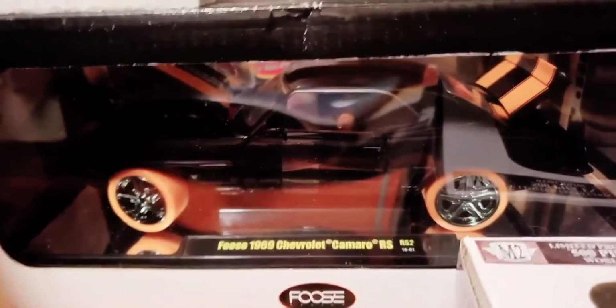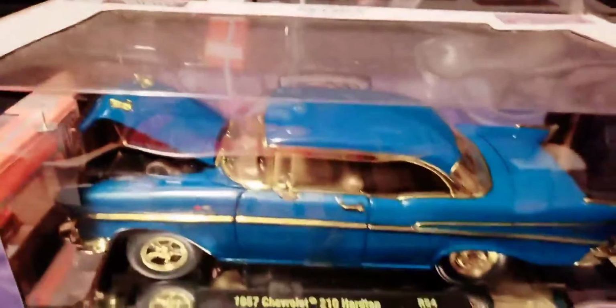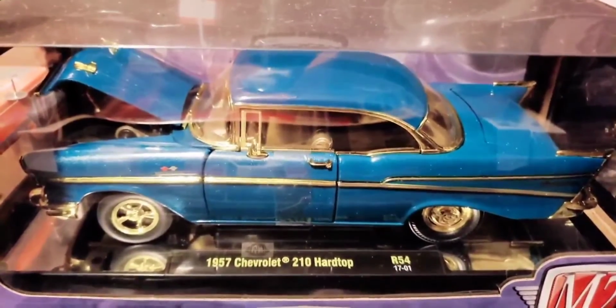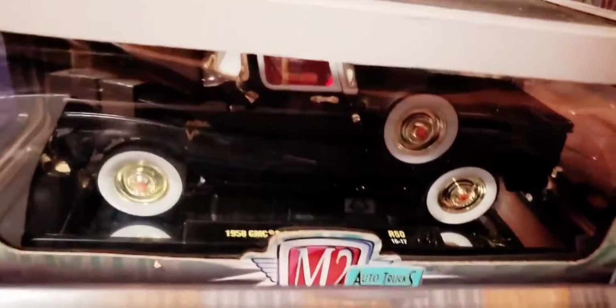But this Camaro above it from the Foose series is a chase. It's got the orange trim and the orange tires, making it a 1 in 24 scale chase car. As is this one down here with the gold treatment, the 57 Chevy 210 hardtop. And another 1 in 24 scale chase is the GMC Suburban Carrier with the gold trim.